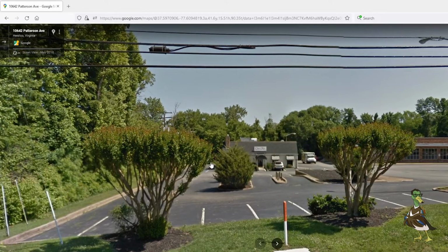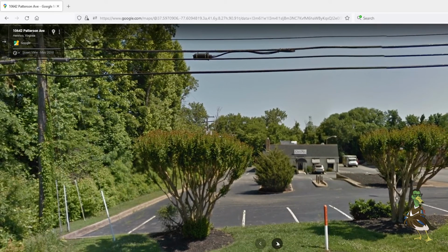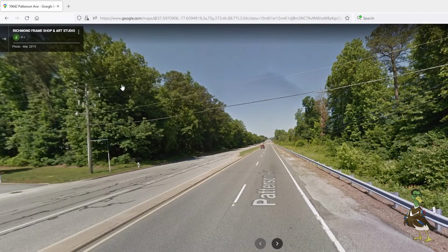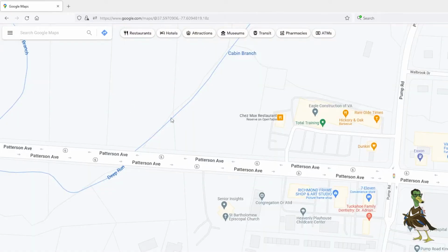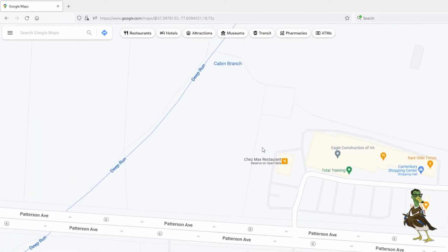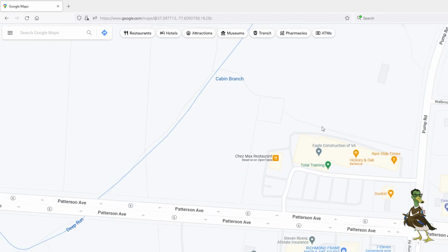I can kind of see a dumpster back there. Maybe that's where George gets Chez Max leftovers. But I'm surprised that's a place George would want to fight. That seems like a nice place. If you're going to meet somebody in the back of a restaurant to fight, I always envisioned it being like a Burger King or something.